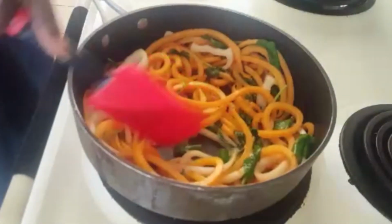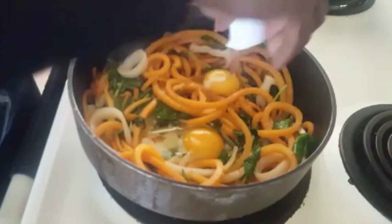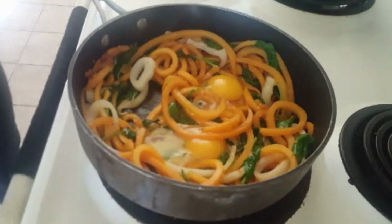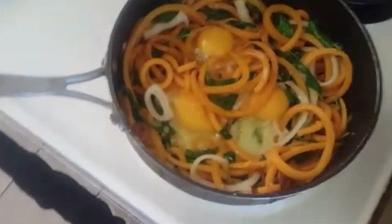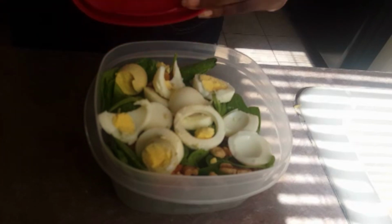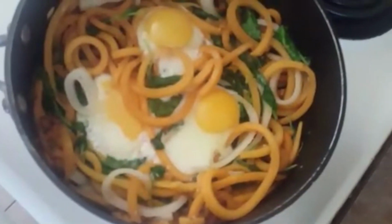So at this point, after it's kind of cooked a little bit, I begin to make separations so I can just crack the eggs and place them inside of these little holes within the vegetables instead of actually scrambling it all together. And I just let it sit and set. I make a salad in between the time that it's cooking, and this is the final result.